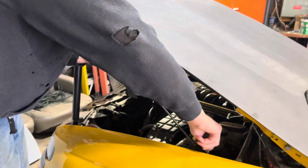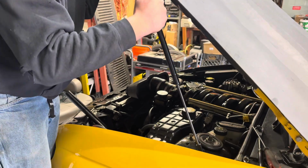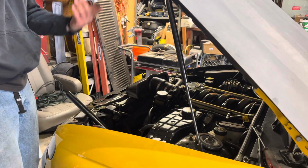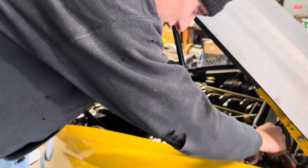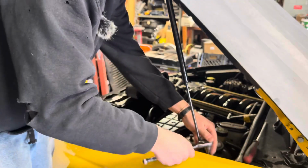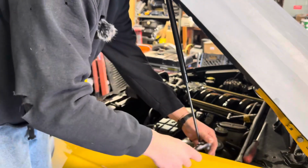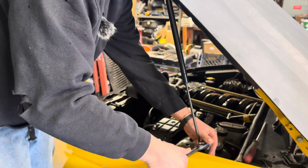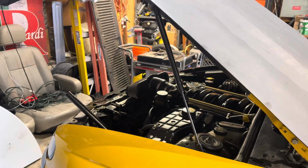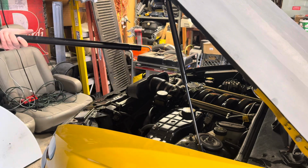Hold one out. Oh yeah. Just replacing the one side makes it that much better. Holy shit. You know, it really is just the simple things in life, like working hood struts. Look at that. Oh, yeah. That is so nice. Wow. Won't be needing this anymore.